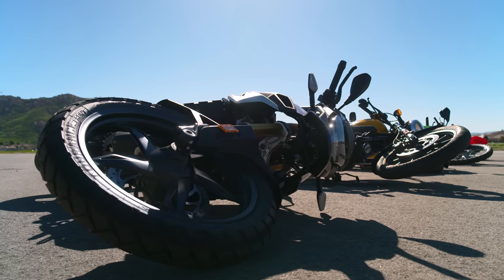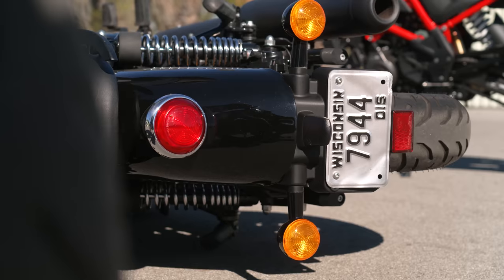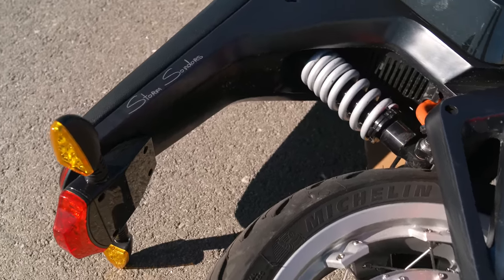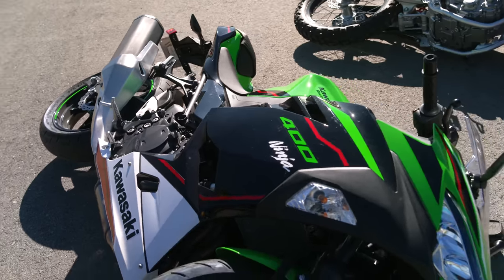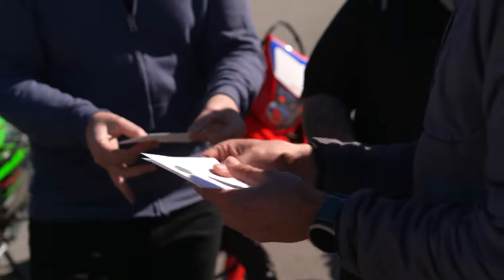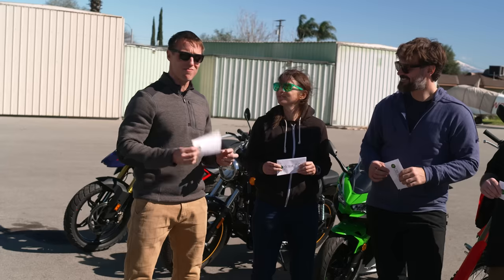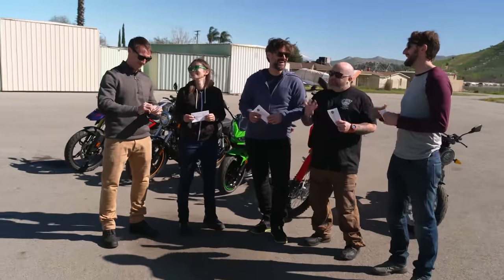Sadly, a dropped bike often means a damaged bike. And the price of parts or repairs can vary hugely depending on the machine. Our producer tallied up the cost of everything that touched the ground in the tip-over in order to calculate a theoretical repair bill for each bike. Nobody, not even Ari and I, knew what the totals were. I'm going to go first. The guy with the BMW is going first. That might be a high bill, am I right?